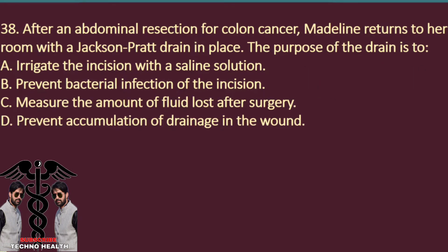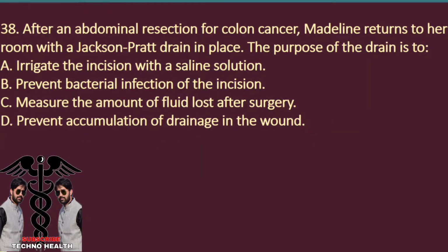Question 38. After an abdominal resection for colon cancer, Madeline returns to her room with a Jackson-Pratt drain in place. The purpose of the drain is to: A. Irrigate the incision with a saline solution. B. Prevent bacterial infection of the incision. C. Measure the amount of fluid lost after surgery. D. Prevent accumulation of drainage in the wound.